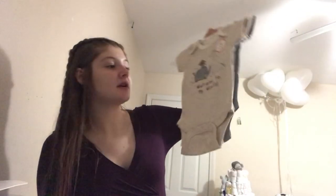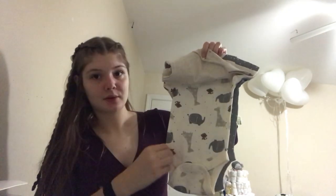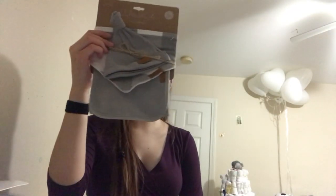Welcome to my world. This is 0 to 3 months. That would be nice to put him in. And a hat and bib set. Comes with a burp cloth, a bib, and a hat. These are the hats because it's going to be cold outside.